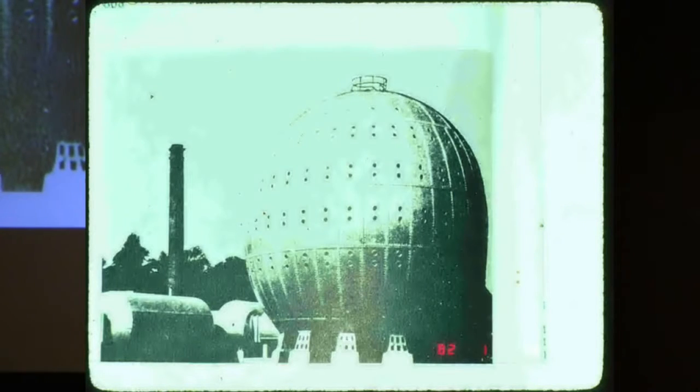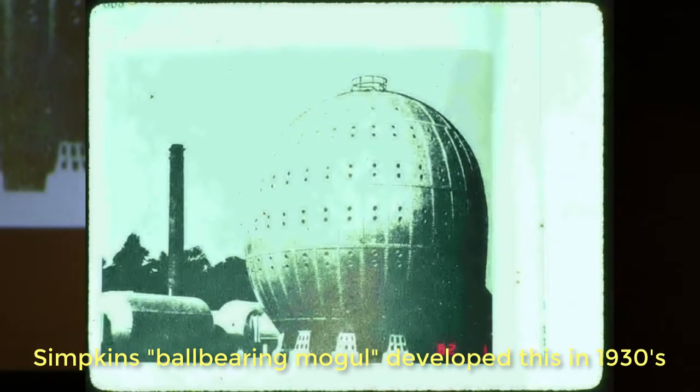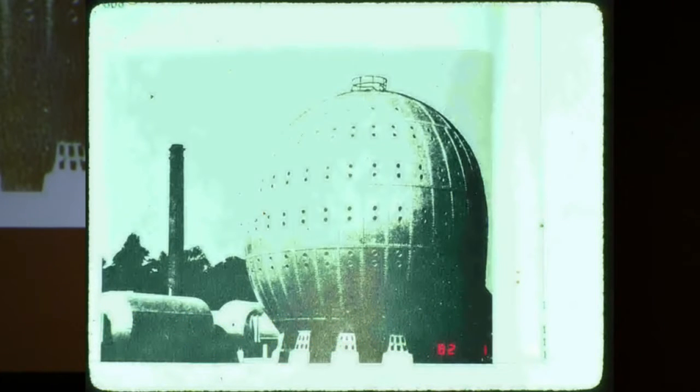This was more up to date. This was back in the 1930s, and this was a guy by the name of Timken. He was a ball bearing magnate. He had a chamber, basically what he called a hospital. There were different floors on it. It was pressurized, filled with oxygen in different rooms. Patients would go in there and stay for weeks at a time, in and out of this chamber.